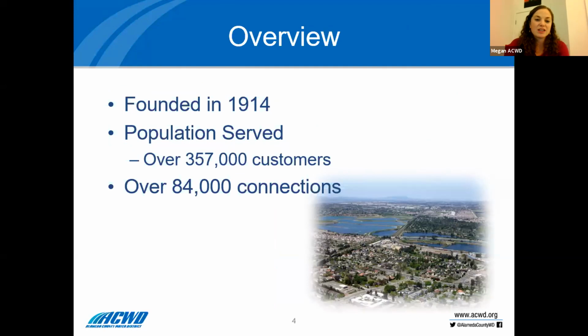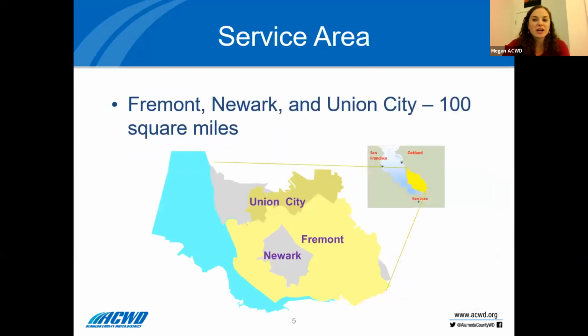And as you may imagine, our service area has changed quite a bit. Now we serve 357,000 customers and 84,000 individual connections. And that's spread all over Fremont, Newark, and Union City. So it's a common misconception: Alameda County Water District does not serve the whole county. We have a really large service area in the South Bay, Fremont, Newark, and Union City, which makes up about 100 square miles.